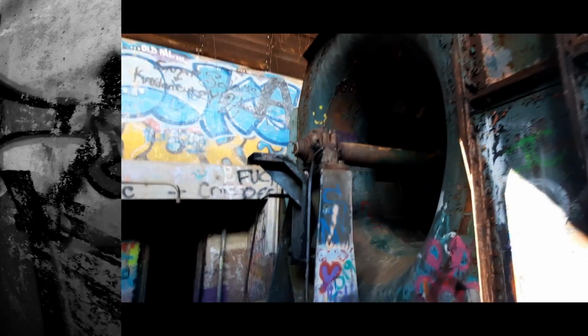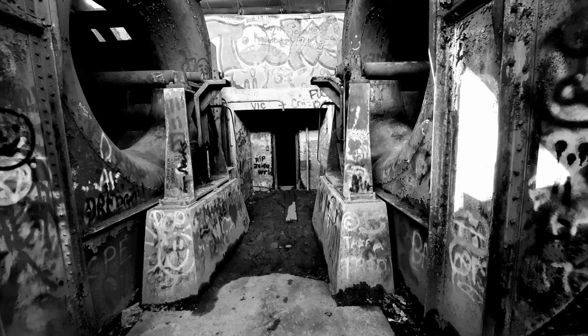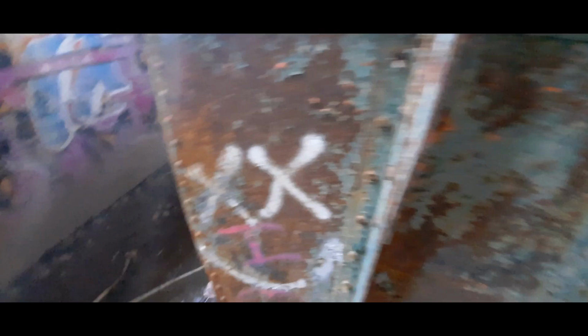All right, I'm going to snap some photos here. There's one of the big fans. Is it muddy on that side, like it was over here? Oh, I'm going to stay on this side then. Yeah, this is pretty messy.